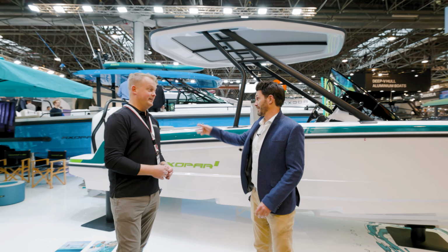Absolutely, with kids that's one super important thing. It's super, super stable when you're driving at speed, but also when you're at anchor. It doesn't wobble from side to side. So it's a super stable platform to spend time on.